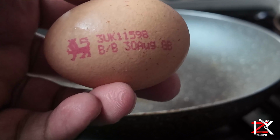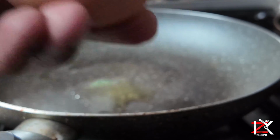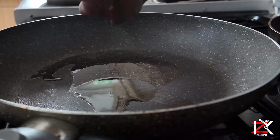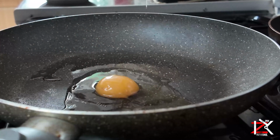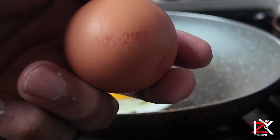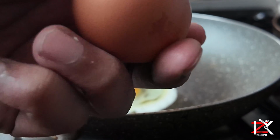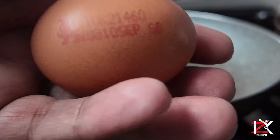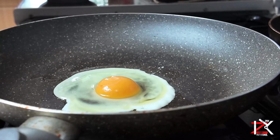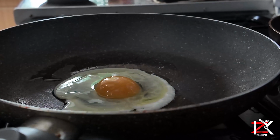This is the cheap eggs on the market, which I believe the majority of us will buy. So this is the caged hen eggs with the 3 UK stamp. And this is the 1 UK stamp, which is free range. Free range eggs are laid by hens that are free to roam around outdoors, alongside a natural grain-based diet.